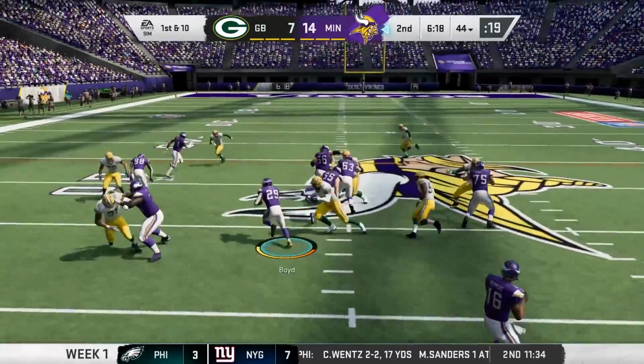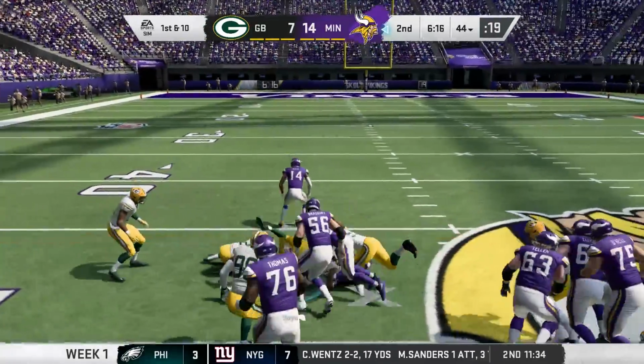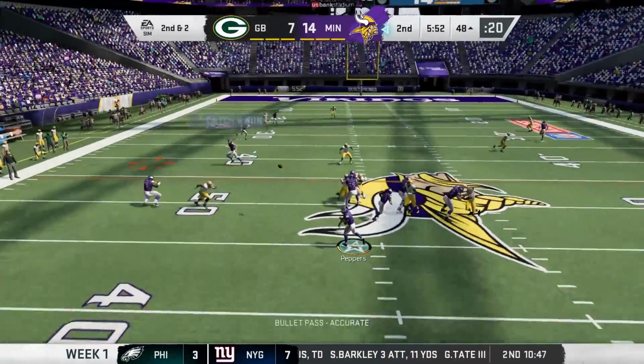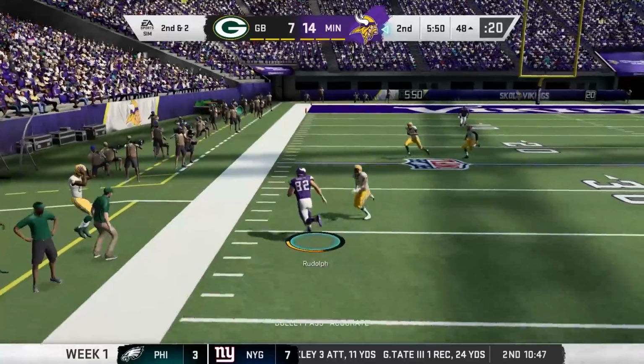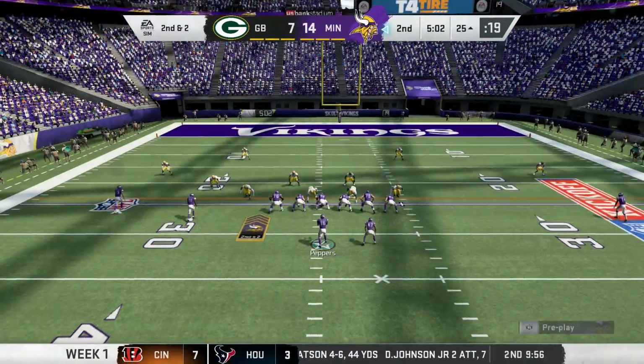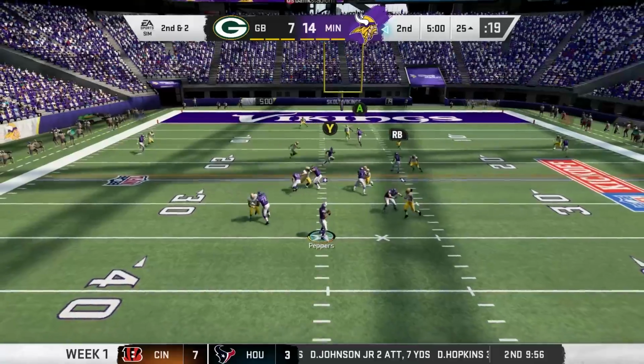It's 14-7 now. Here's Rakeem Boyd checking in, the rookie from Arkansas. He's going to pick up 8. Play action, pass completed to Kyle Rudolph. We've got the 2nd quarter here. Time is winding down. About 5 minutes left to go here in the 2nd.